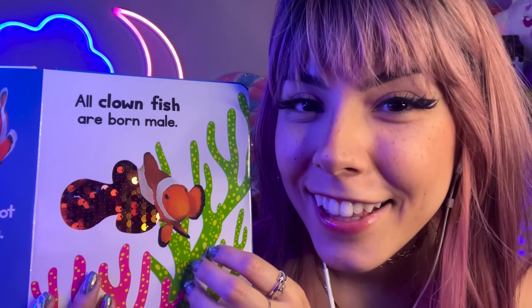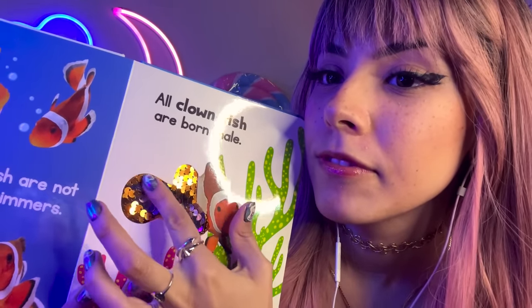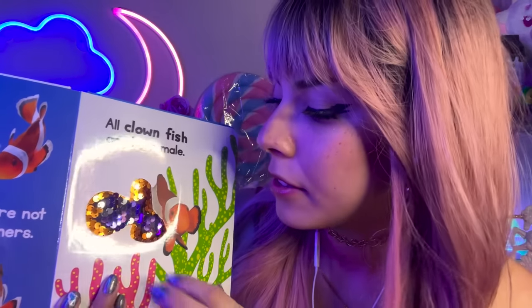We have a clownfish. This one's a little difficult because it doesn't actually let you do it all the way. Which, I don't know about you, but that kind of bothers me. But you know, maybe we can just accept that that's the way it is.